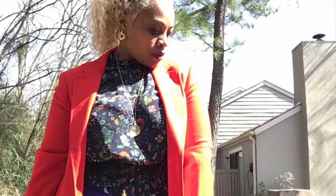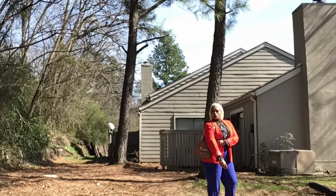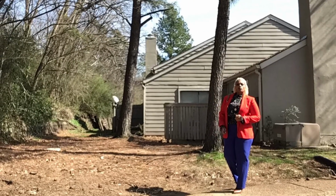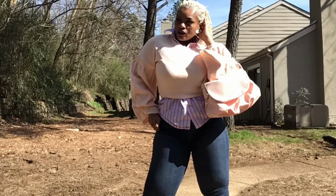Now, I would consider this one more kind of semi little business attire, but that's that red Pendleton blazer with those blue slacks and that little top. And I want to mix and match it with some brown. So I kind of hope you guys like that look.